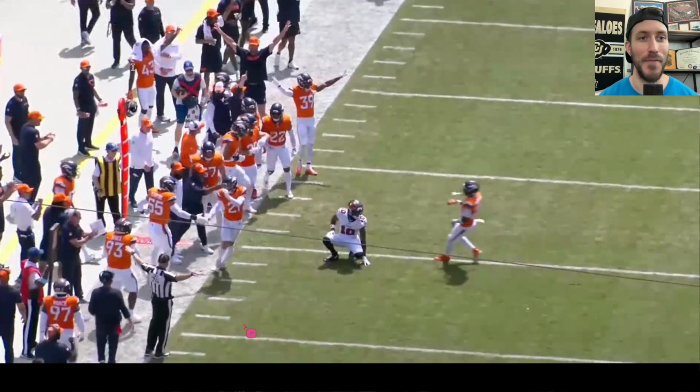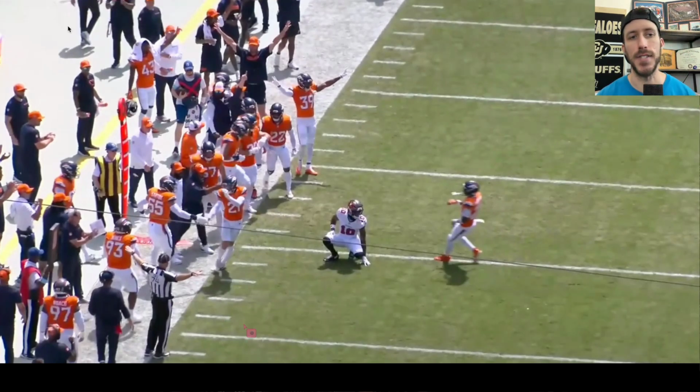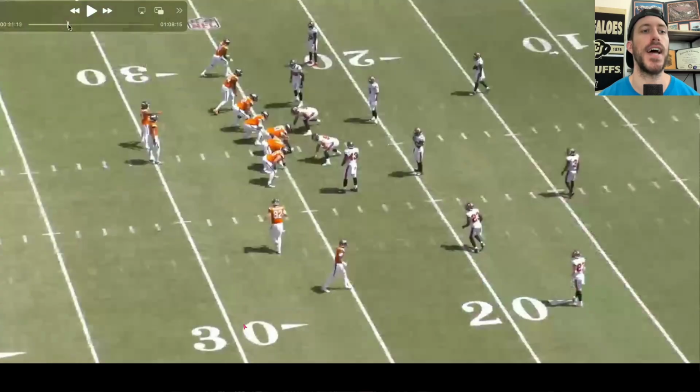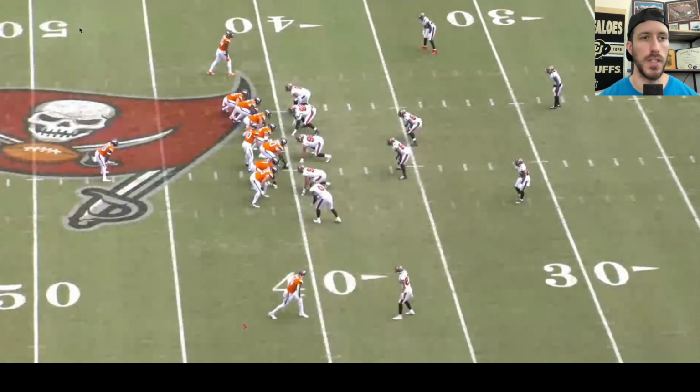That's probably one of my favorite plays. Look at this pursuit of Bucky Irving in the open field tackling. So again, guys, I'm not a big fan of just looking at his stats and saying, oh, he had 5 tackles. That means he let up 5 passes. No, that is a fake stat, and that's a really bad way to look at tackles because look at this. Look at this one.